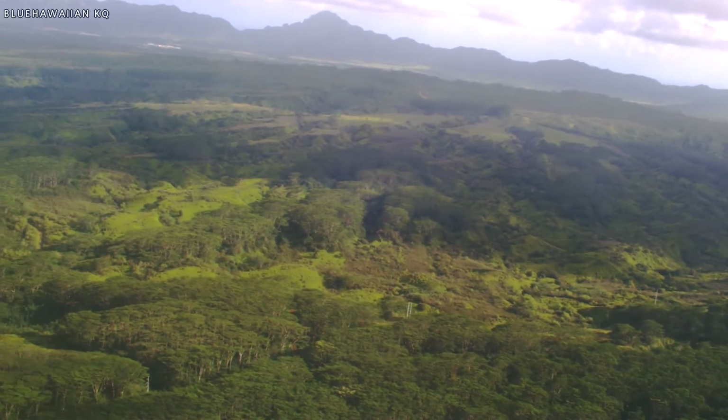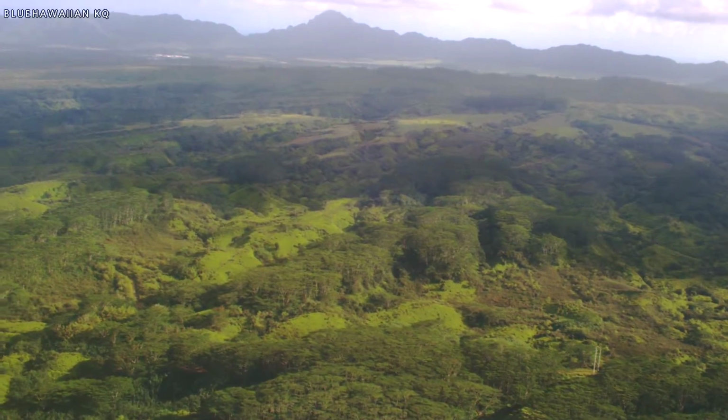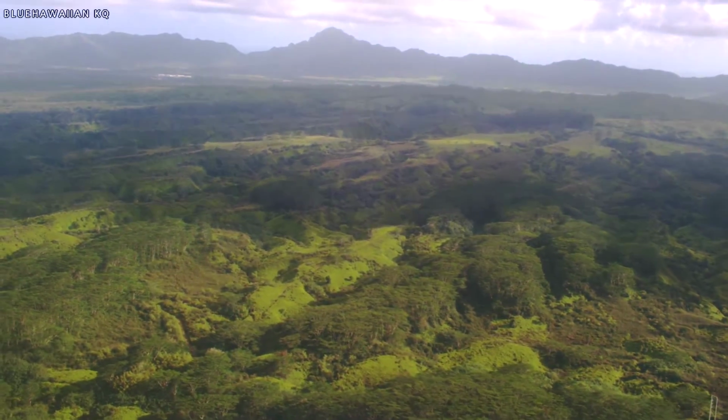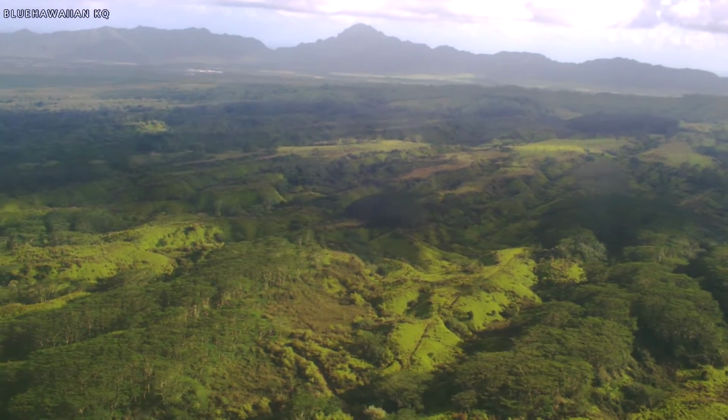Out your right door. See how bumpy the hill is out here? Just go upslope about a mile and a half, and you're right in the center of Kilohana Crater. Green around the back rim at the high ground there. That is Kilohana.